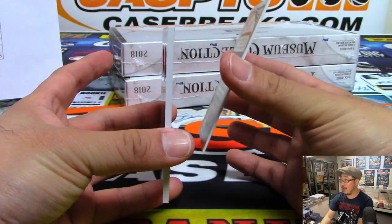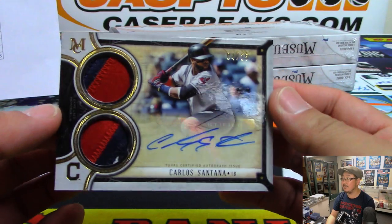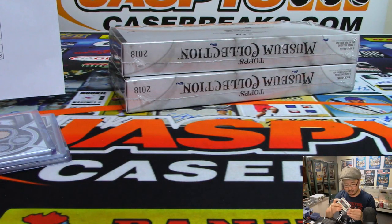And behind Roger Clemens, it's going to be a dual relic and autograph, Carlos Santana. 2 out of 25. Nice set of patches right there. That is for the Tribe. Jose with the Indians. There you go, Jose.